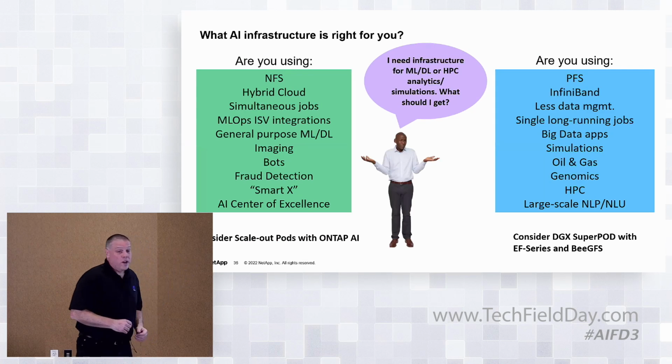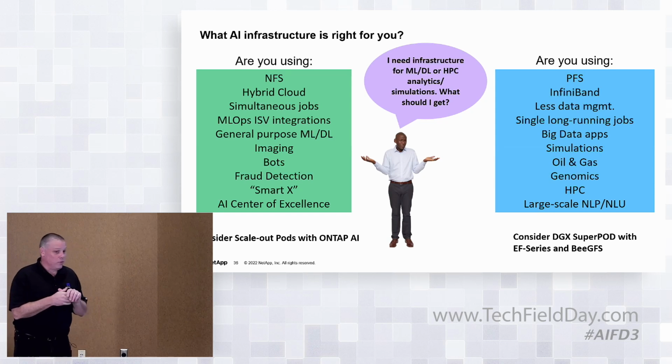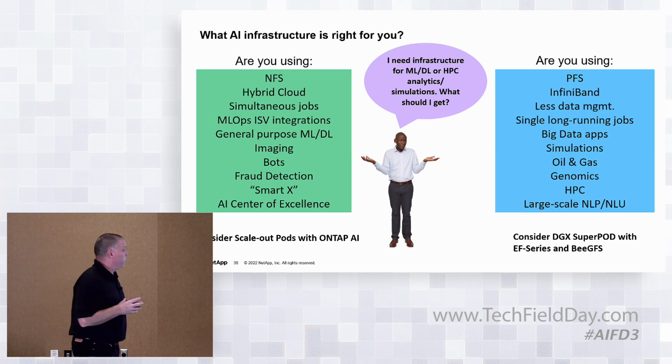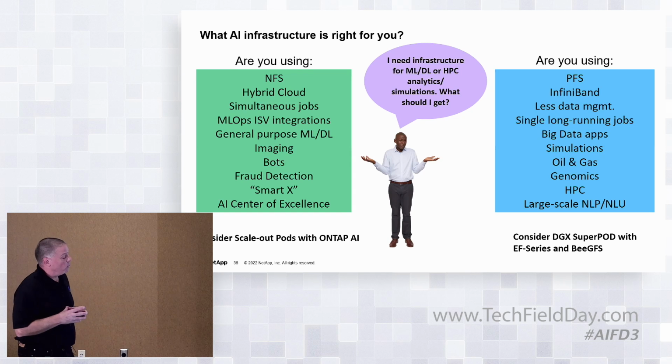Okay, so which one's right for you, right? I've talked about two pretty high performance platforms, and that raises some questions about which one is right. I'll say for 99% of the customers out there, it's personal preference. They both perform well enough that for 95+% of the workloads you might run on it, you would never notice a difference in any kind of performance.